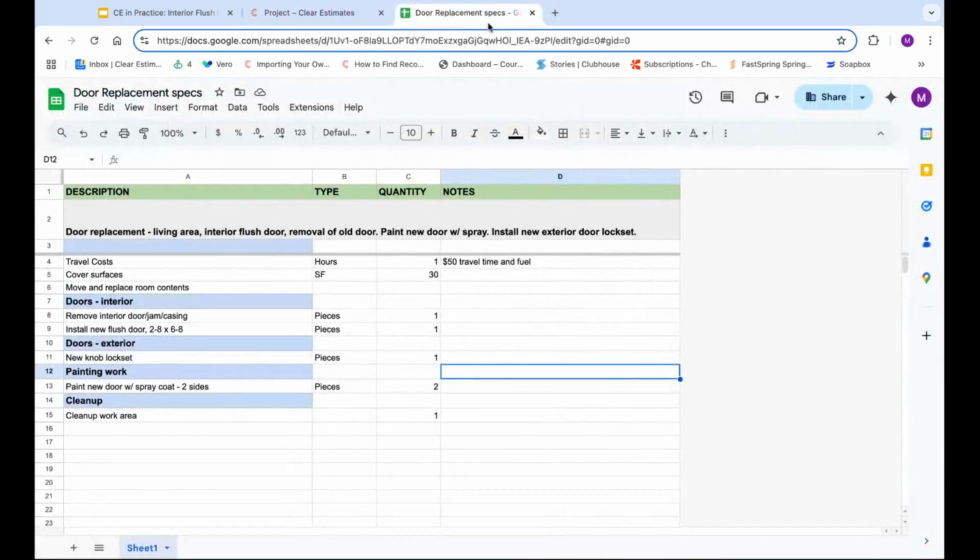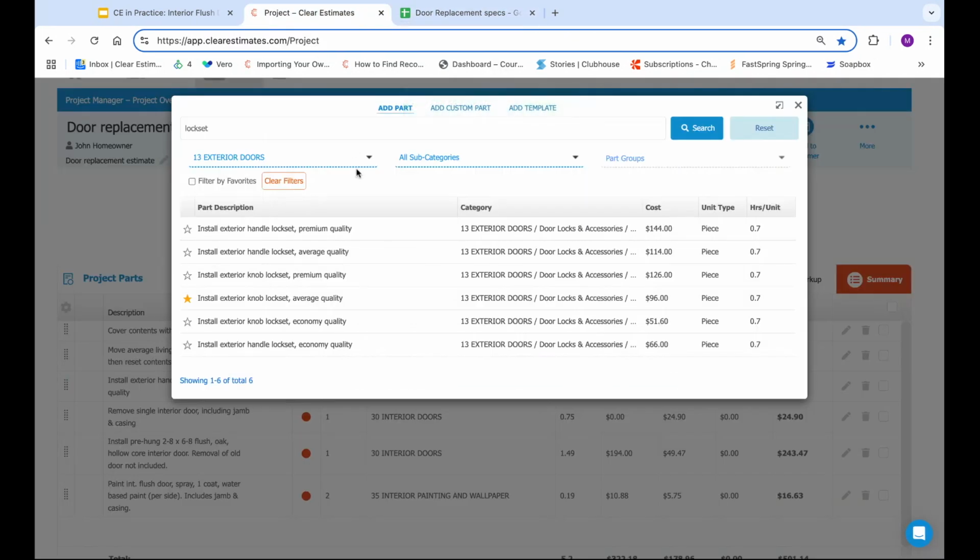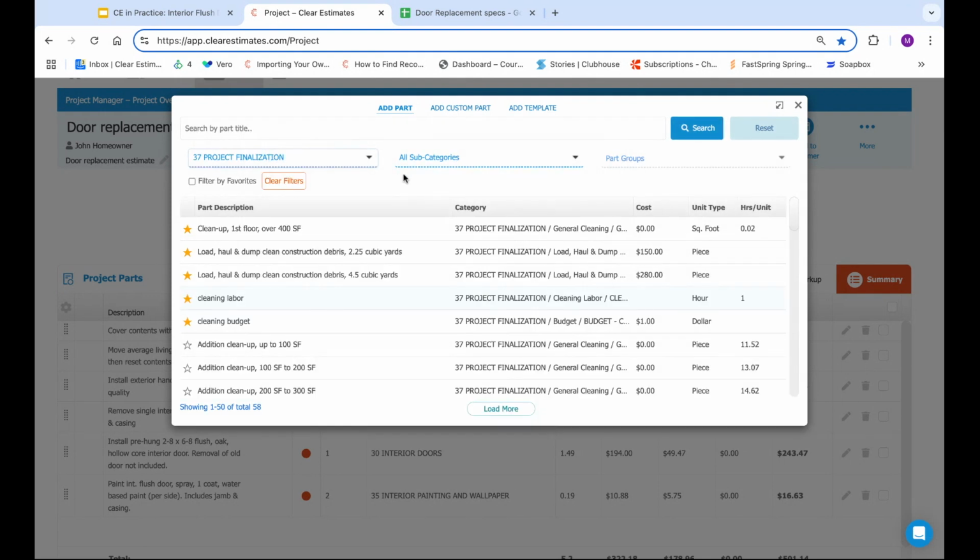And then all I need to do beyond that is just a little bit of worksite cleanup. So that's probably going to be in my finalization category. It's nice that you can type into these bars and filter your categories here. So we're going to grab project finalization.